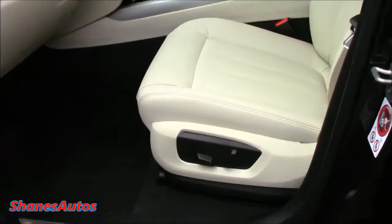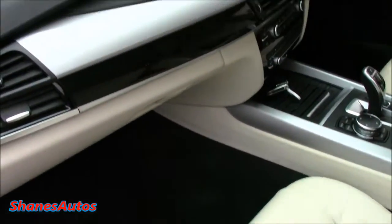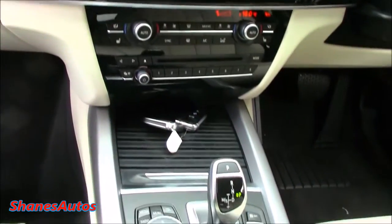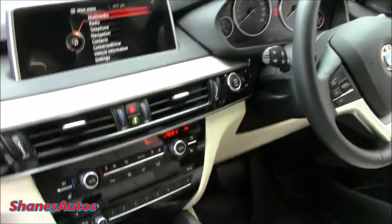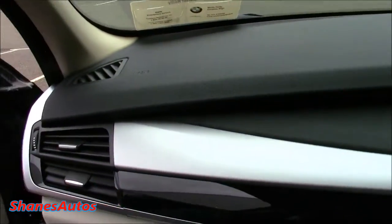It can also be had with two transmissions, a 6-speed automatic or an 8-speed ZF 8HP automatic like we have in this model. This car specifically is the sDrive25d SE. To break that down, sDrive stands for the rear-wheel drive, 25d refers to the 2-liter diesel engine, and the SE is simply the trim level.